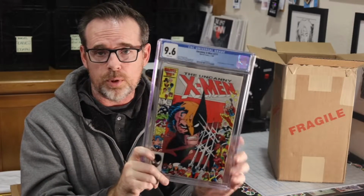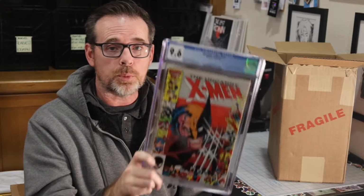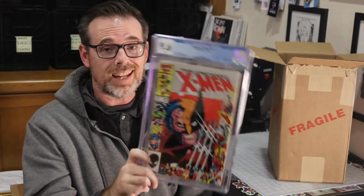But it got the grade bump, so I need to be super happy about it, right? I'll take it. A 9.6 of this book is great. It's just I knew it had the potential, if it was pressed and cleaned properly, to be a 9.8.